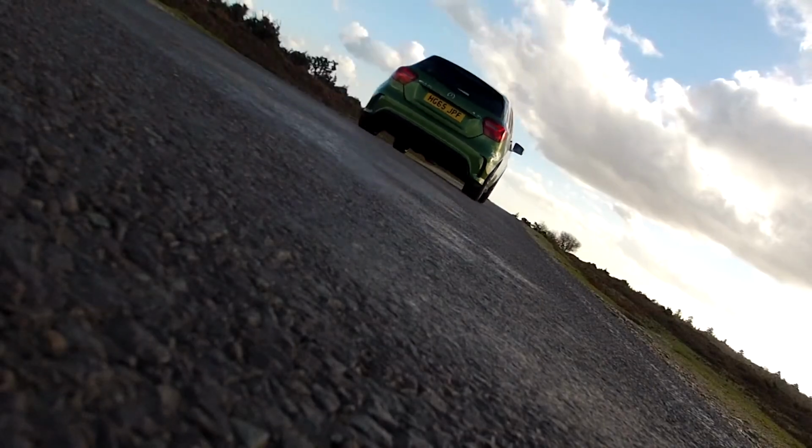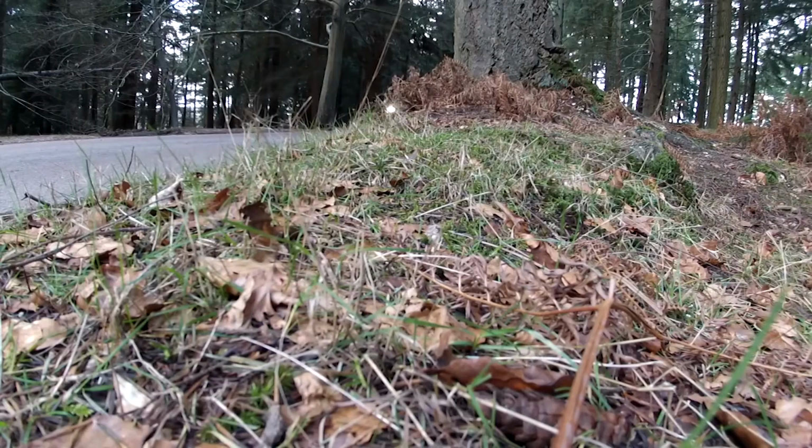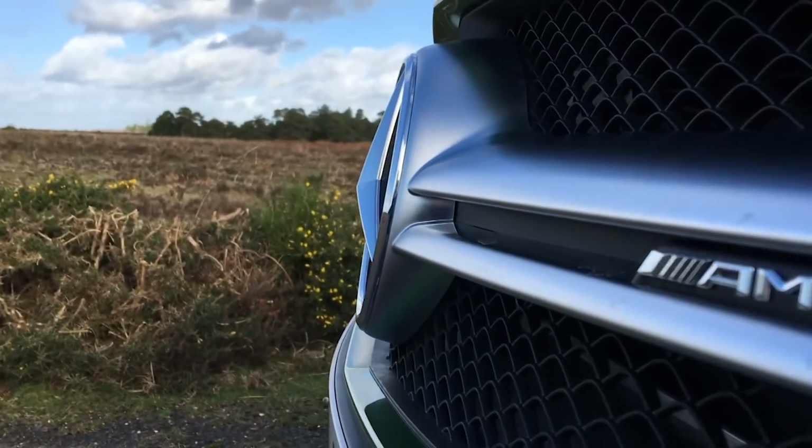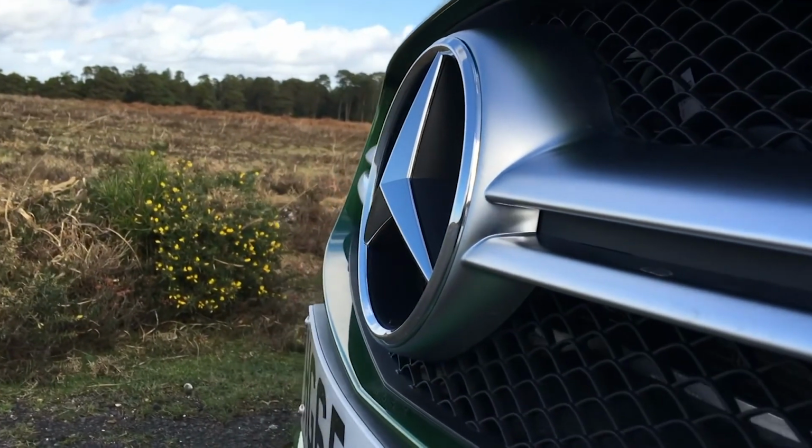A 0 to 100 kilometers per hour in 4.6 seconds and a top speed of an electronically regulated 250 kilometers per hour were its unique selling points.